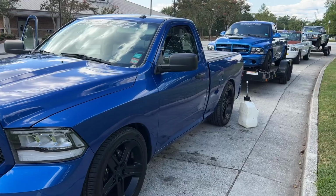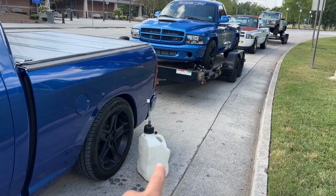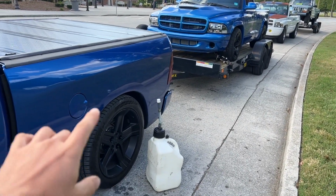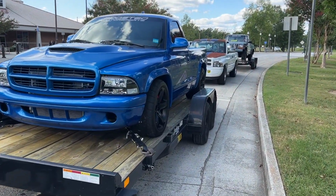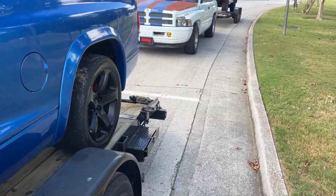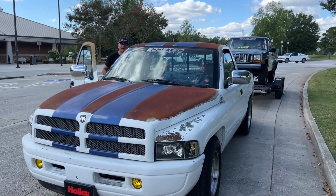A little update for you guys. We just crossed into Georgia. I'm still on E85. I've got a little bit left from when we were on it at the track, so I'm gonna dump it in just to burn it up, and then we'll switch back to 93 on the Hellcat RAM. Dakota's good. Everything's good. Trailer tire's good. We have one more spare, thankfully. John, how's everything with yours?